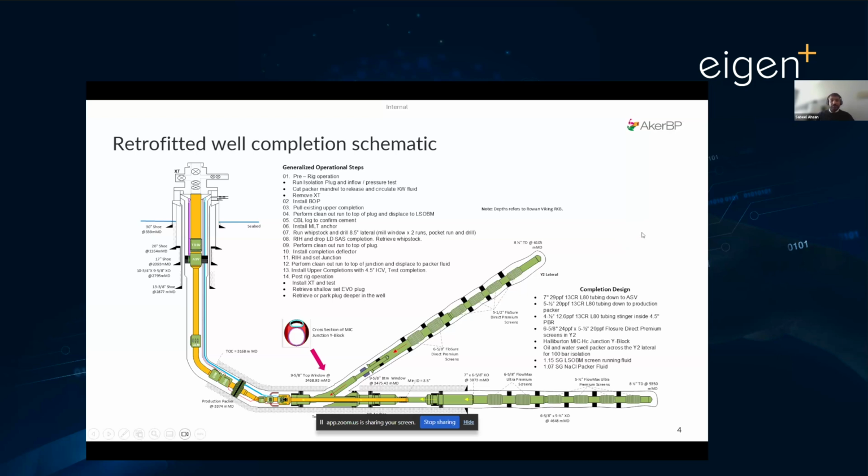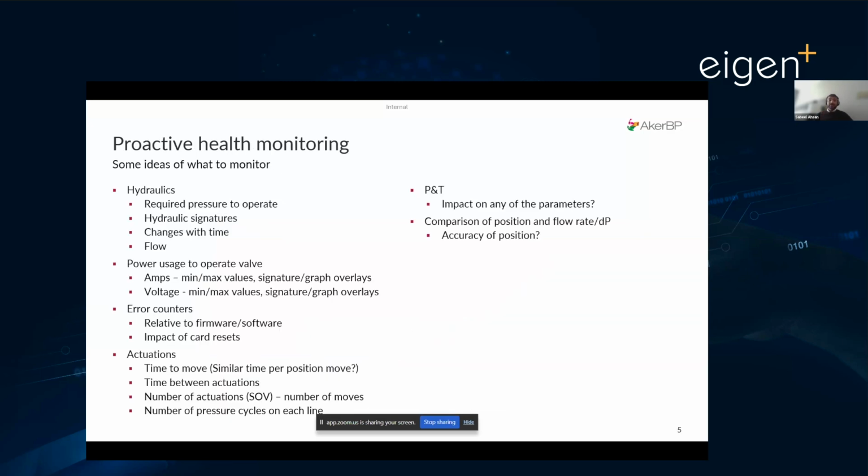So what are we trying to monitor? We're a bit unsure of what we actually should. So we have some ideas brought from the engineers. Mostly we're looking at hydraulics, pressures, and flow. These are some of the things that will probably give us the indication if something has gone wrong. But there are also other types of signals that we're looking at, such as electrical signals, power situations, pressure and temperature, and seeing if we have some error counters for the UCC cards.